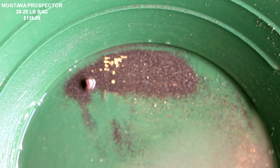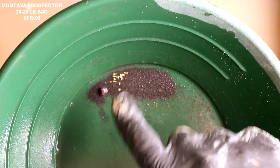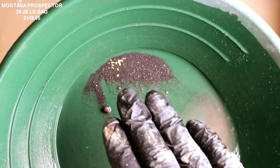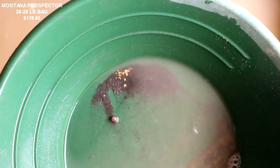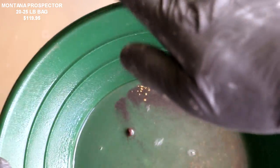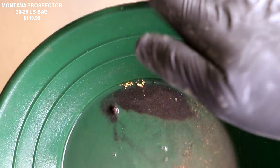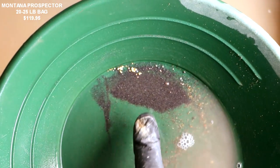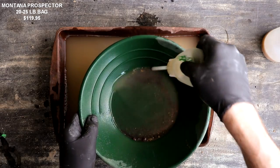A few little flakes right there. It's probably like, I don't know, $5 worth of gold. And this is half of the pay dirt, and that looks like $5 worth of gold. For $120, I don't think this was sent by the vendor. If it was sent by the vendor, they usually add a lot more to make it look good, but that's pretty terrible. I'll just grab it with the snuffer bottle.